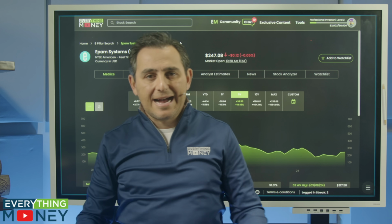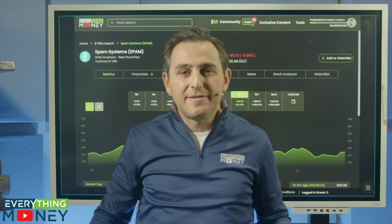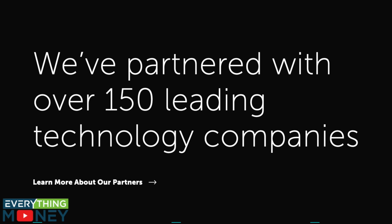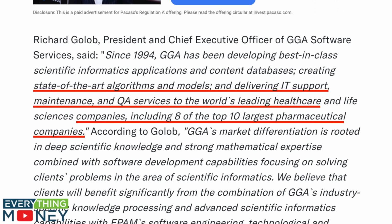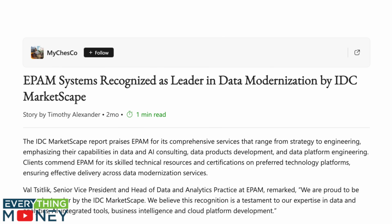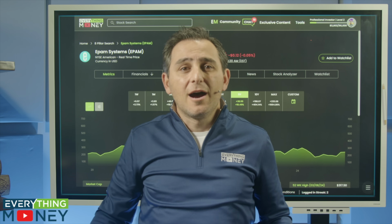Our third AI hidden company, EPAM Systems. Now, guys, this isn't just another tech company. It's a powerhouse that's driving digital innovation across industries. From building cutting-edge websites and apps to offering expert consulting, EPAM is transforming how businesses operate worldwide. They're already working with some of the biggest names in healthcare, finance, and telecom, including over 50% of the top global pharmaceutical firms, speeding up drug discovery and revolutionizing the healthcare sector. In 2024, they were hailed as a leader in data modernization by the IDC, proving their relentless commitment to staying at the forefront of tech innovation.